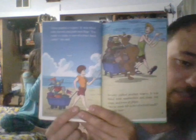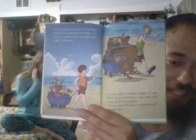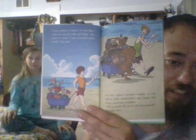In this picture, you see Velma pulling her pails, buckets, everything you need to build castles at the beach, with Scooby hauling a big wagon full of all sorts of picnic baskets.